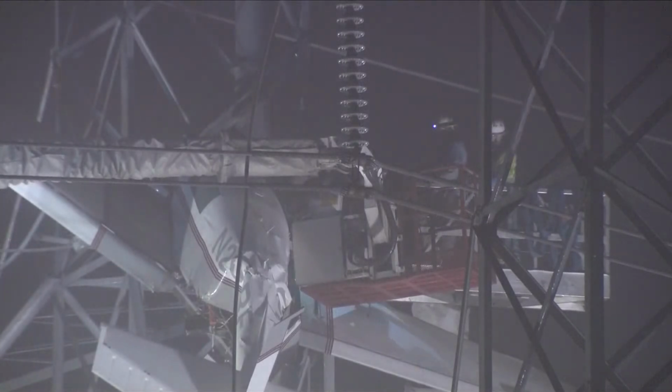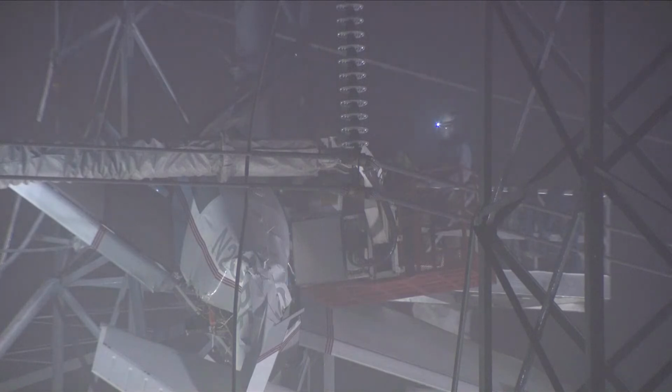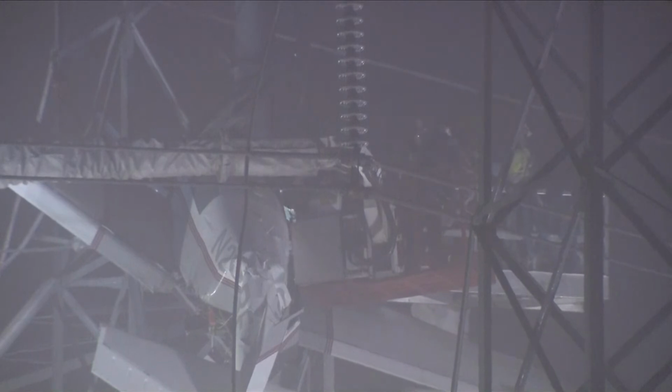We are out here still in Montgomery Village at the Goldstein Plaza for those that are tuning in on YouTube. As you can see, the basket truck is now up. This is the most movement we've seen in the last couple hours. We've been seeing crews assessing the tower on multiple sides.